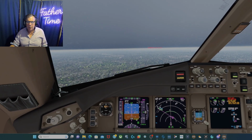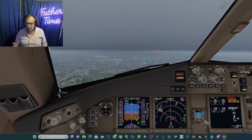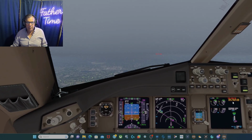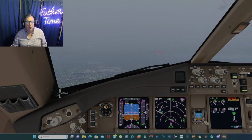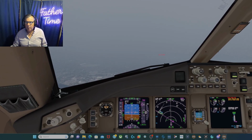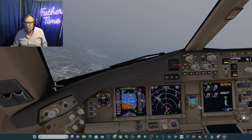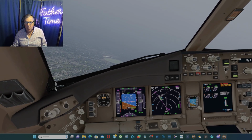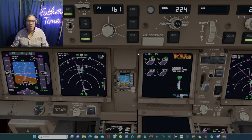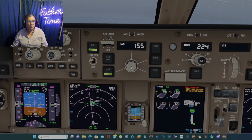Don't try this at home. The gear is not coming down. There it goes. Yeah, it's weird. It's saying when we took off the altimeter was 3001. Now it's 2921. So that ain't right. Let's do this. Go down there. Put in that. And there we go. Localizer capture, glide slope capture.